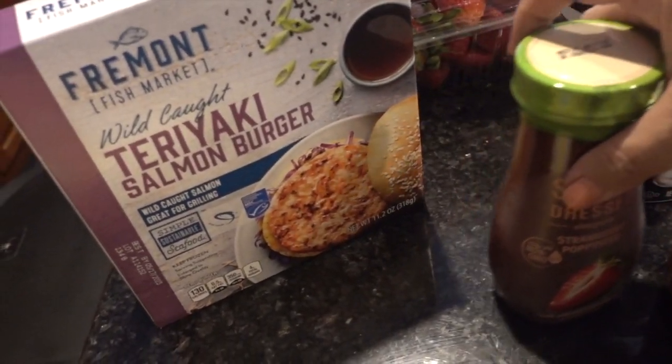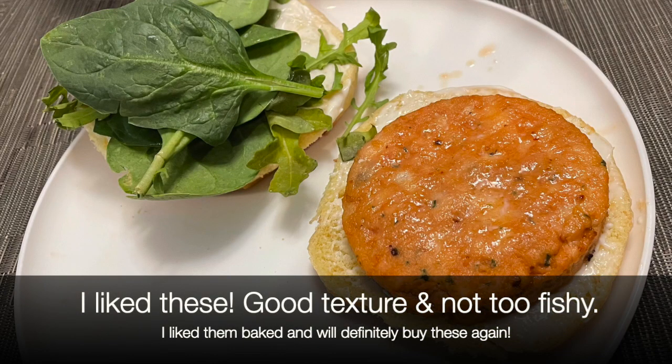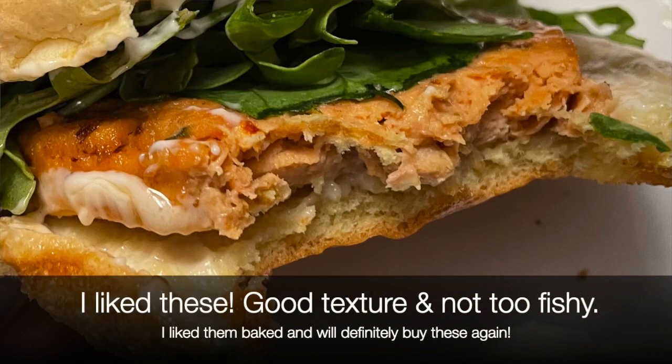So he had beef burgers. I will be having this instead. They are wild-caught teriyaki salmon burgers. I have not tried this before. Let me know if you've tried them.